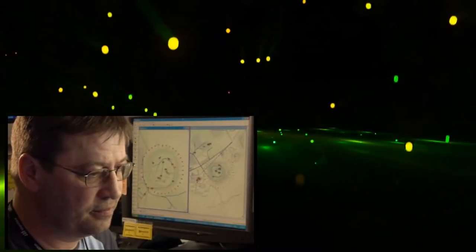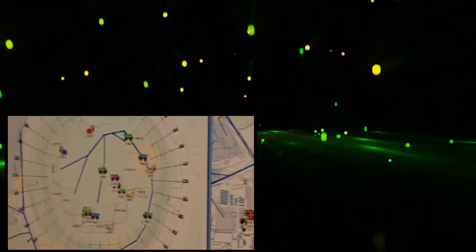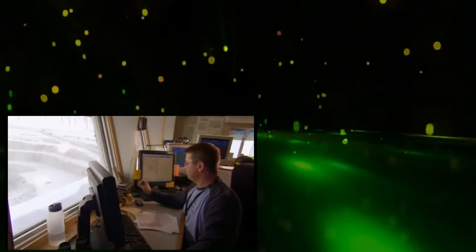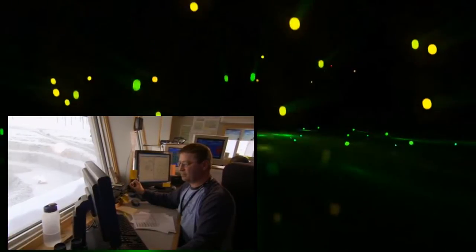Perched high above the Fox Pit, dispatch hands out orders and monitors all that goes on below. Like a nerve center, dispatch is the brain behind the mega mover's muscle. It keeps the metal giants constantly moving in the right direction.